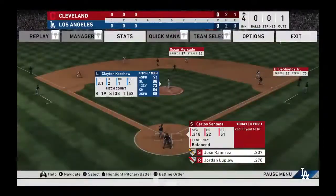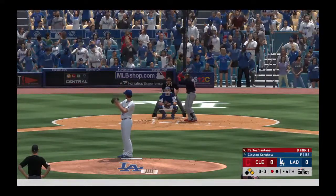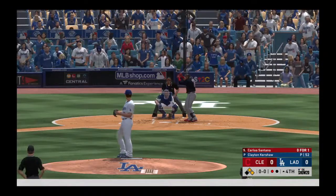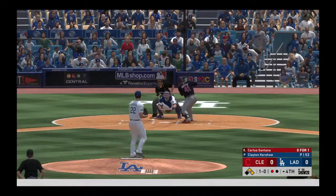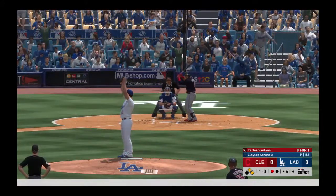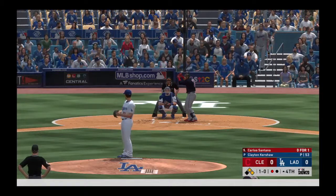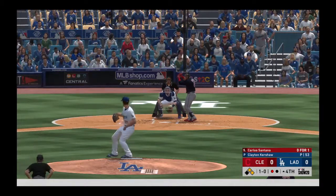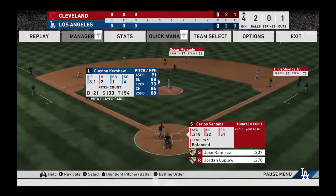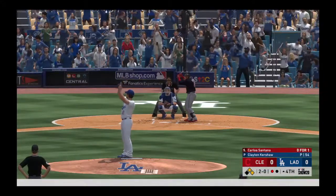Now batting, the first baseman, Carlos Santana. He takes a fastball off the plate for ball 1, 1-0. So far 0 for 1 with a flyout. The 1-0 delivery. 2-0. Clearly working the bottom of the zone, trying to get a ground ball for a double play.